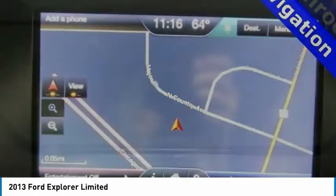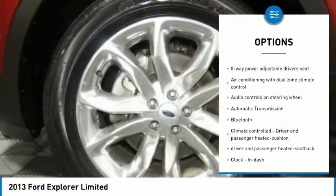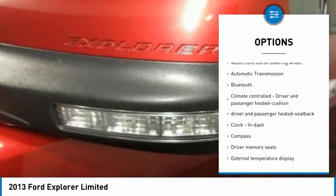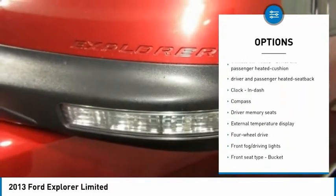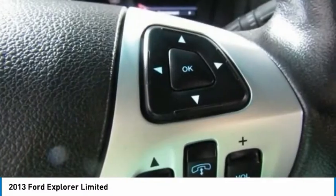Here are some of this vehicle's great options: traction control, Bluetooth, passenger airbag, automatic transmission, tilt and telescopic steering wheel, compass, fog lamps, trip computer, heated driver's seat, power door locks.